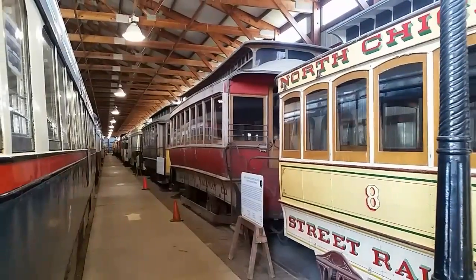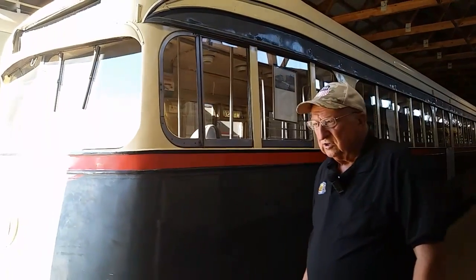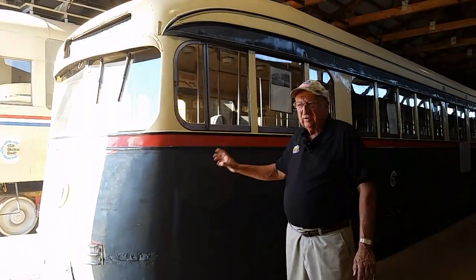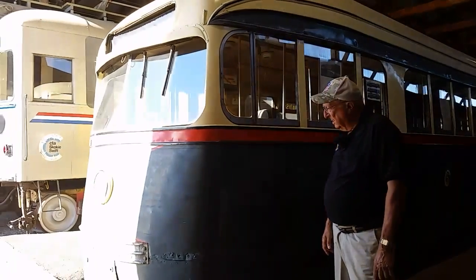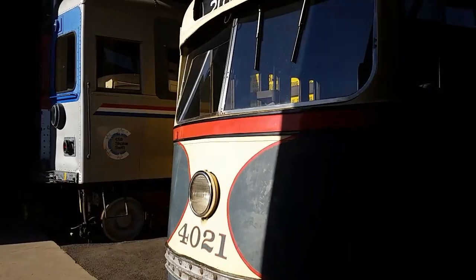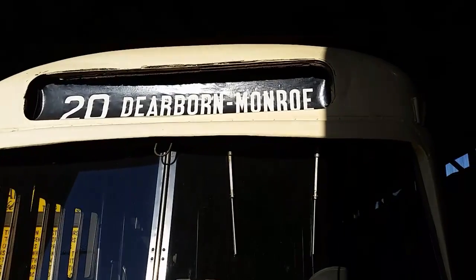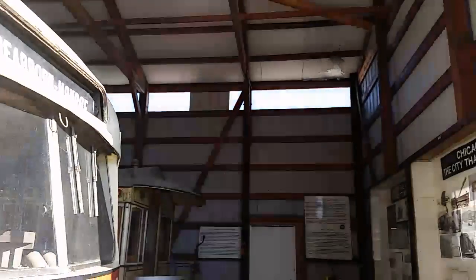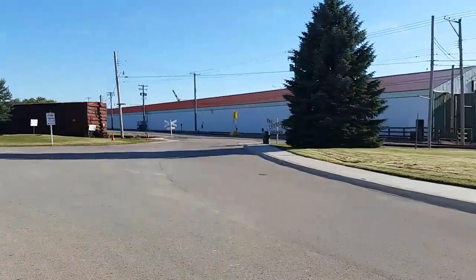This guy right here is built in 1936. This is called a PCC car. PCC is short for President's Conference Committee, and they designed this car in 1936 to be ultra modern. So this was the modern look for 1936, and it's streamlined. If you think of cars, how they're boxy and all that, this one's kind of rounded and sleek. Chicago had one of the largest streetcar systems in the country, and this was their attempt at modernization in 1936.